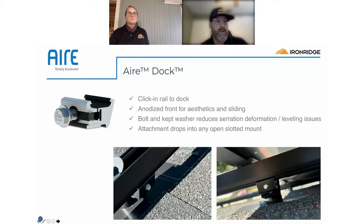The Aire dock comes pre-assembled with a captured bolt and easily drops over any open-topped L-foot. The Aire dock's unique slide and glide docking mechanism makes aligning rails smooth and easy. A task that in the past required 2 people to complete can now be done with 1 hand by a single user. And Sue, would you like to comment on the dock for us? Sure.